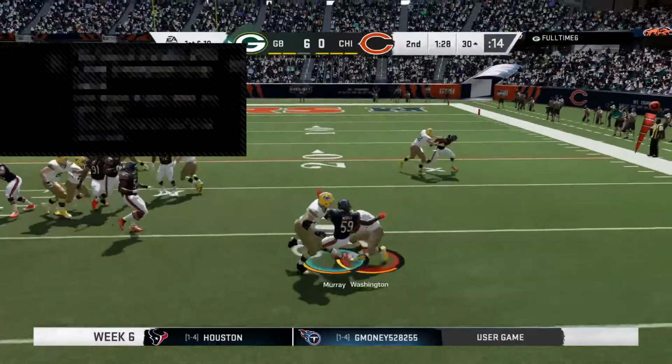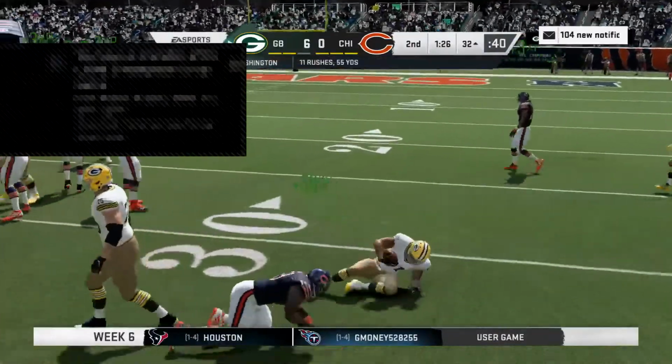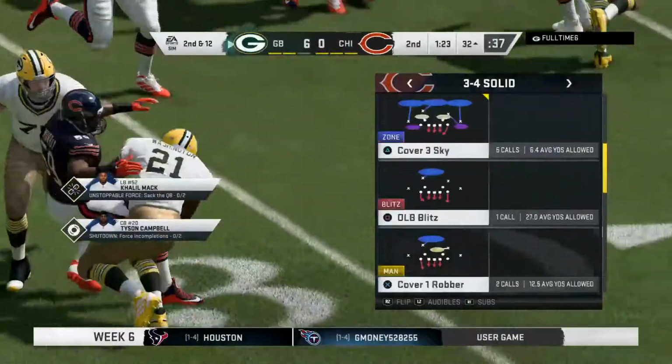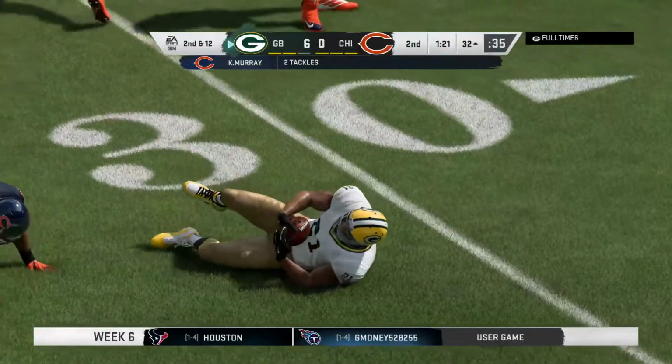On first down, it's Washington, and he'll lose yardage. Brought down at the 32. It's a loss of 2 there, bringing up 2nd down.